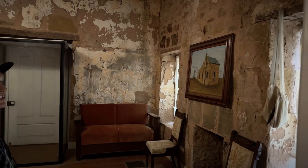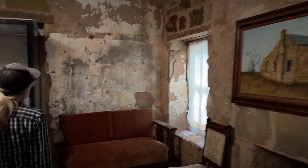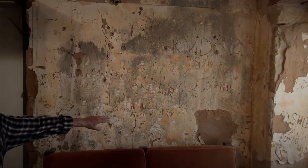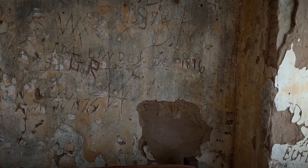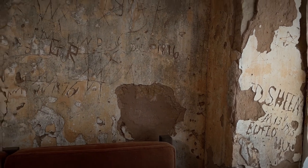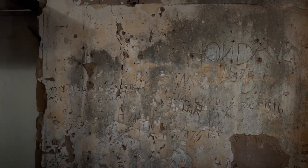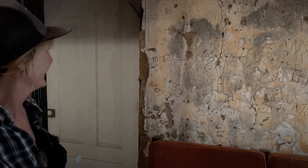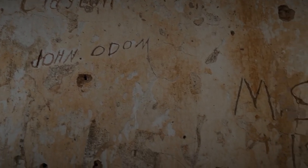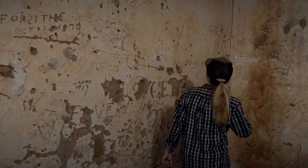Wow, this is where all the graffiti is. This is the soldiers' graffiti. 1875, in the window here. 1816 would be wrong, because the fort wasn't built then. See, you always get one joker. 1906, there'd be a hooligan. So some of this graffiti is more modern day. It was cowboys that were after the fort closed, but there's a lot of graffiti here that dates back to the fort times.